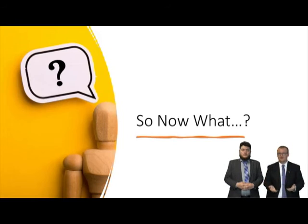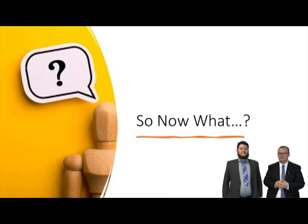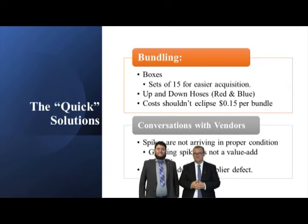So with the baseline of operations being complete and presented, you may ask us, so now what? What does this mean? What are your solutions? We had 3 separate tiers of solutions. The first one that we're looking at is quick solutions, and the team believes that these could be implemented rather quickly. Looking specifically at bundling, boxes and up and down hoses, if they are red or blue cables, could be easily bundled.